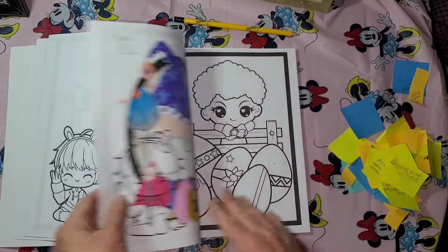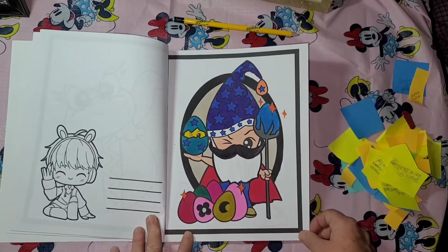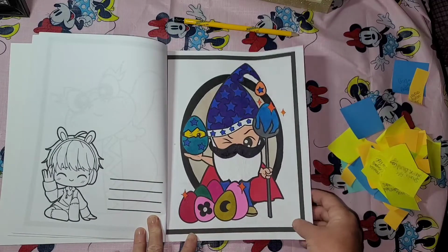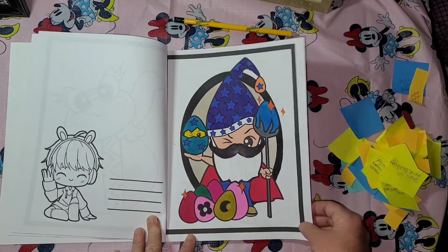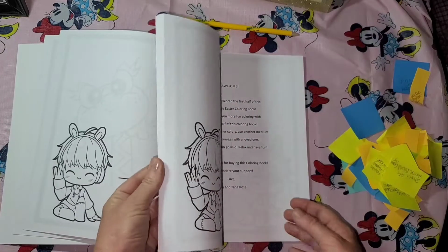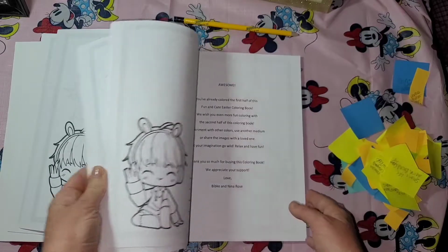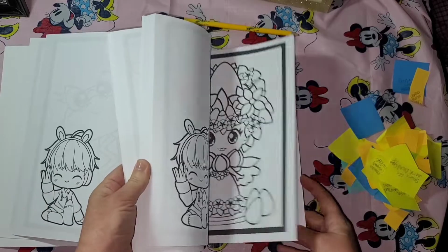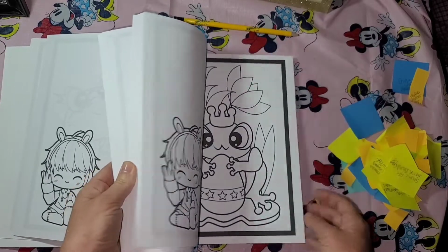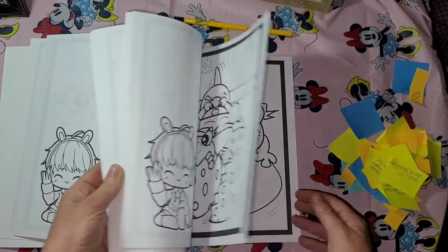This one I used various markers, March the 30th. But also, these are cute books, but the paper is really thin. It's really bad thin in these books. Really thin paper. Just warning you, if you get this book, paper is really bad thin. But the pictures are adorable.